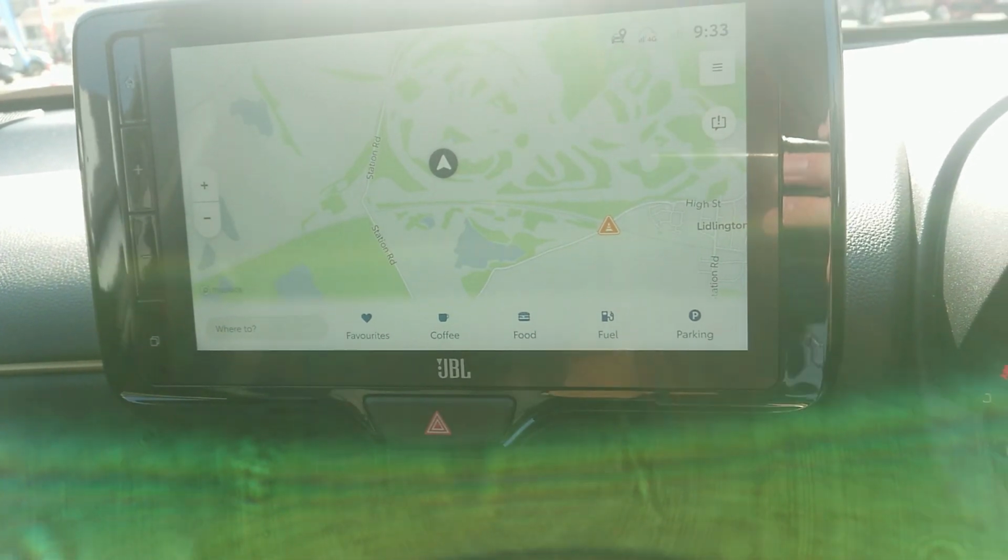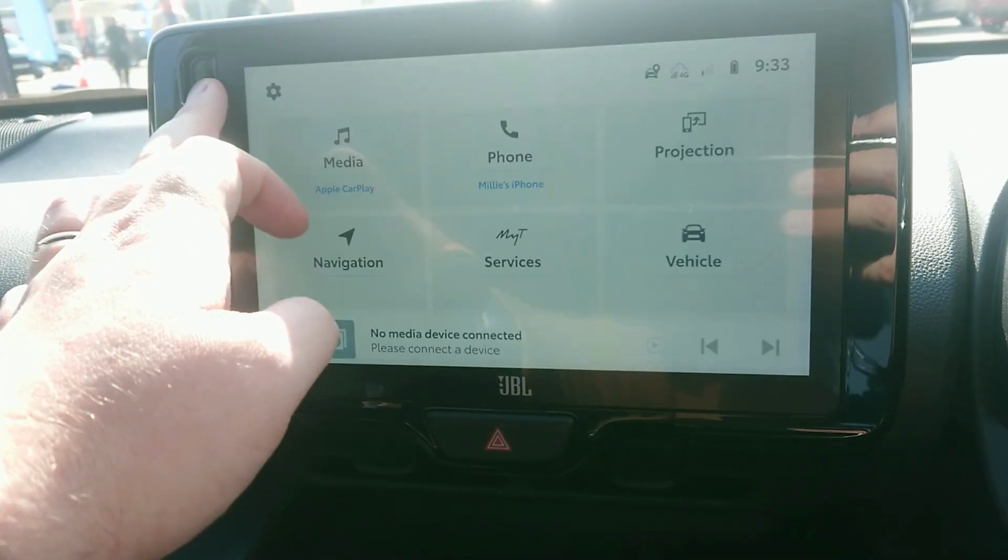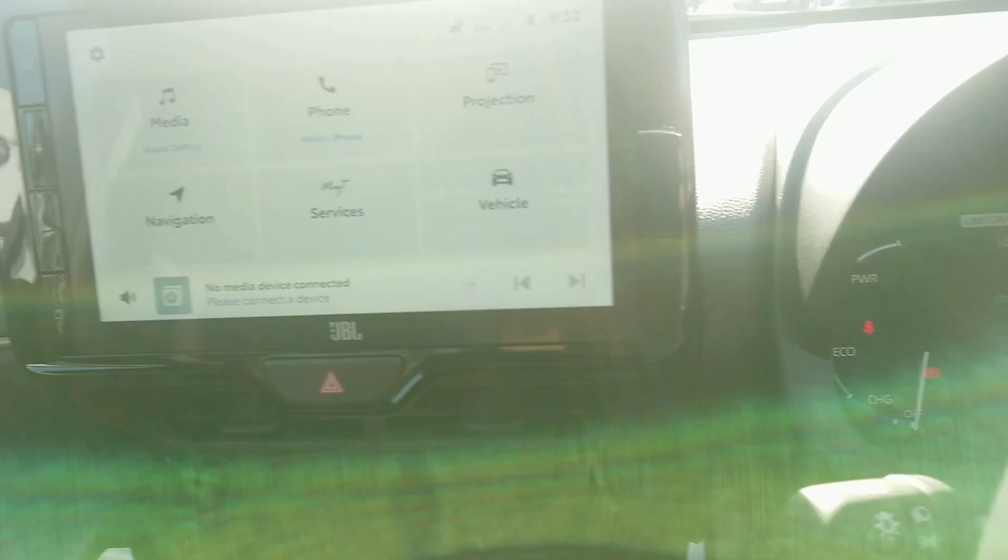At least you can use Android Auto and Apple CarPlay if you don't want to use the system. That's the beauty of a lot of these things. It's up there to do that. Okay.